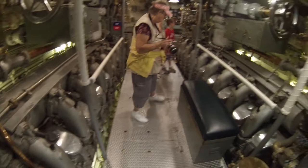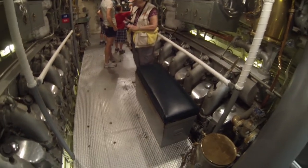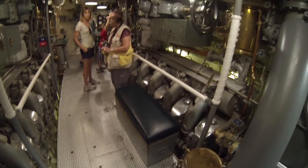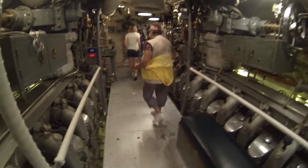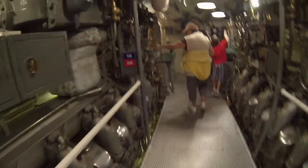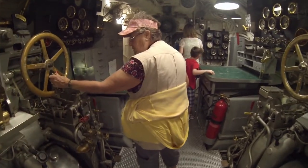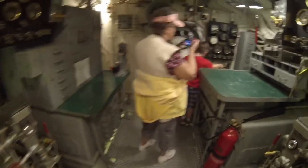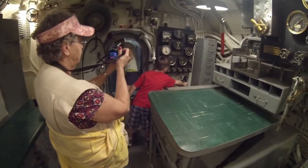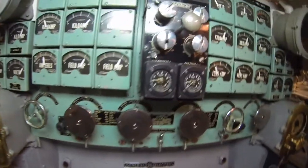I thought they just had two. Well, I guess they have two banks of them. So they have two on each screw. Another wheel. Let's see what happens when we turn that wheel. Yeah. Pretty cool.